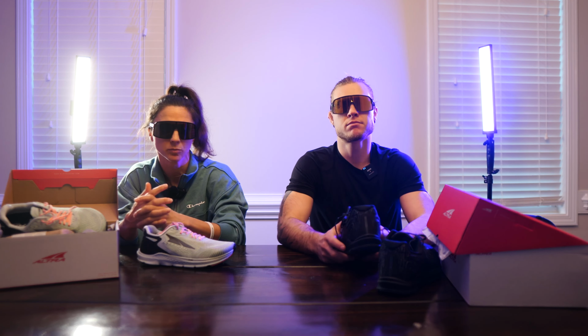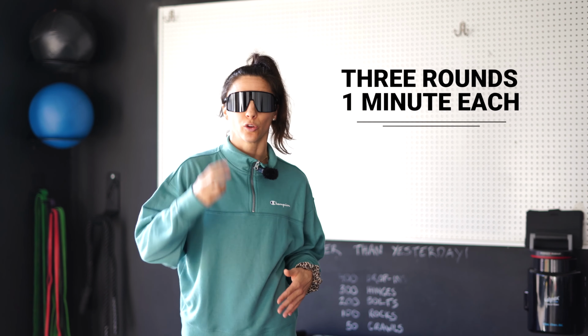All right, team, for today's workout, we're going to be hitting 3 great blocks of work. In block number 1, you're going to hit inertia waves, supersetting that with plate side bends. You'll hit 3 rounds, 1 minute each. In block number 2, you're going to be doing some drop-in variations.